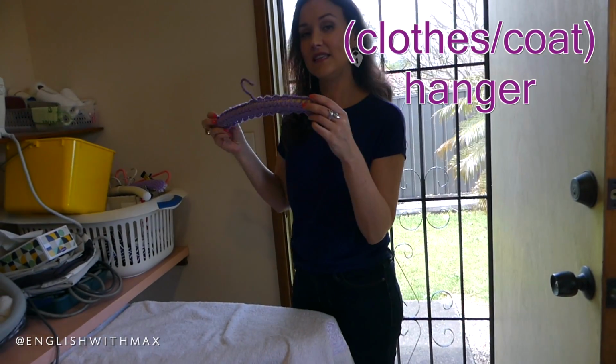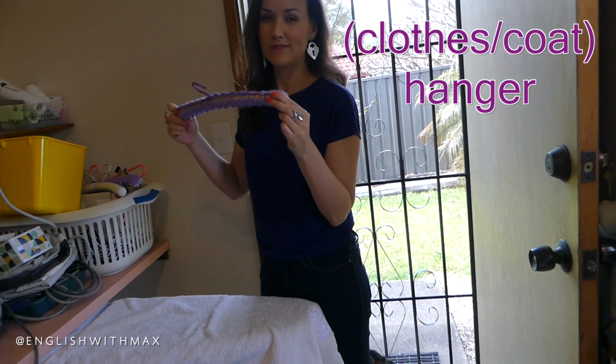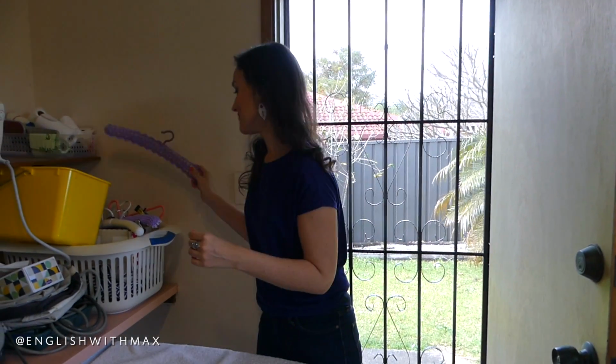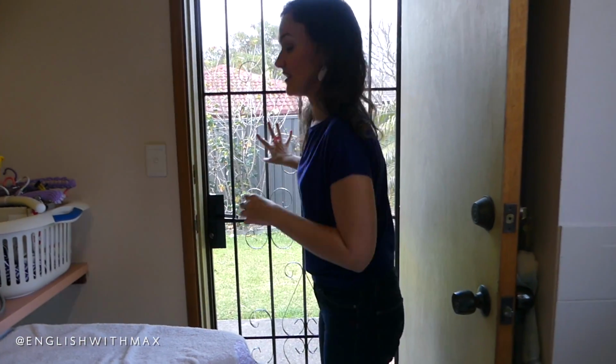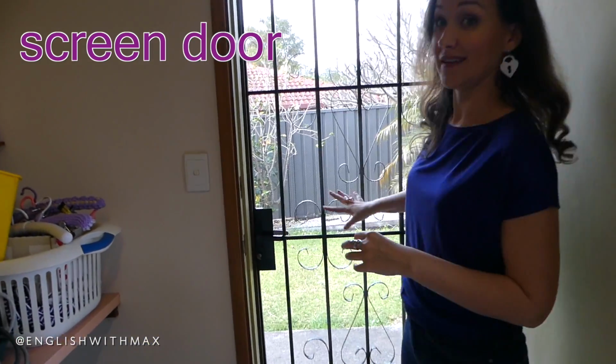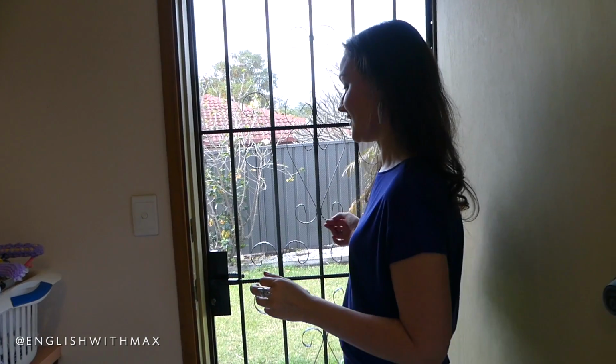And this is a clothes hanger. You can also shorten it and just say hanger. This door here is called a screen door because that part there is a screen. And we have a lot of screen doors in Australia to keep the flies out.